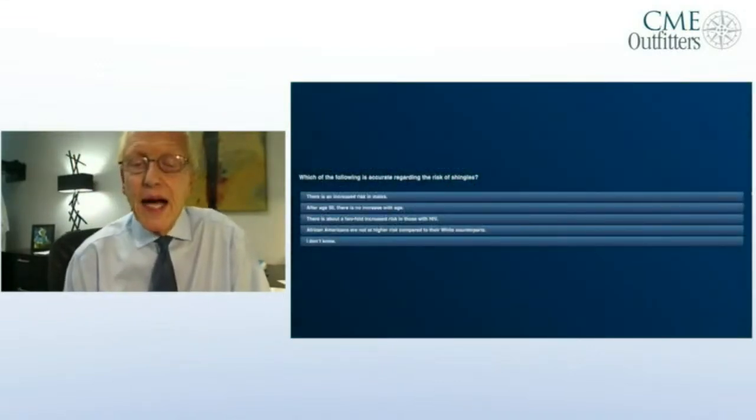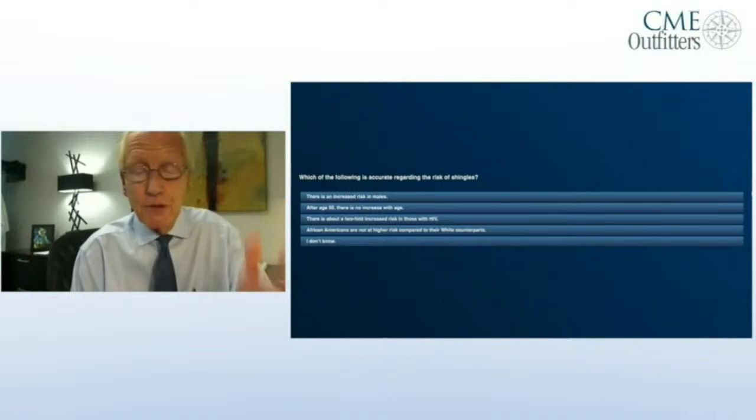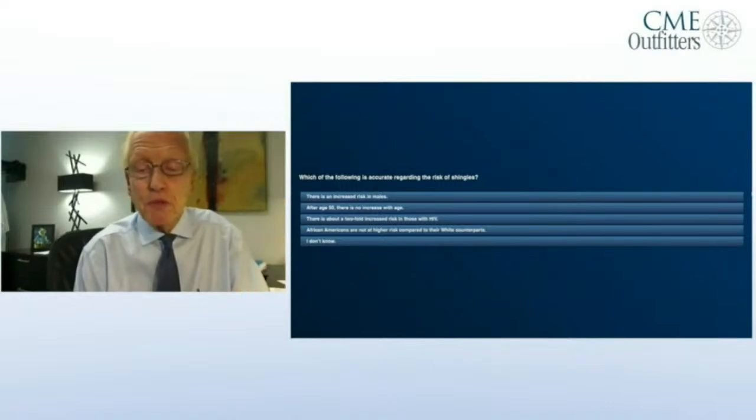So let's start. I'd like to get you, our audience, somewhat involved here. The question is, which of the following is accurate regarding the risk of shingles? Your answers are A, there's an increased risk in males. B, after age 50, there's no increase with age. C, there is about a twofold increased risk in those with HIV. D, African Americans are not at higher risk compared to their white counterparts. And E, I don't know, beats me. I'll review these results with you a little later in the program.